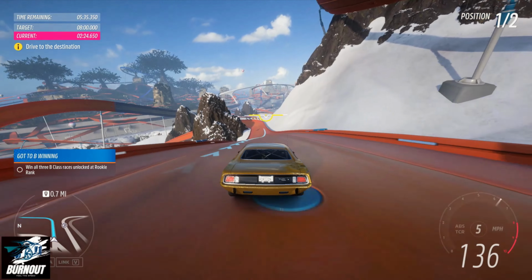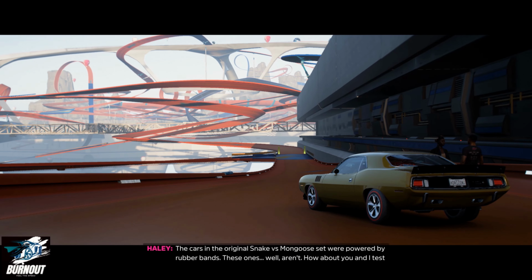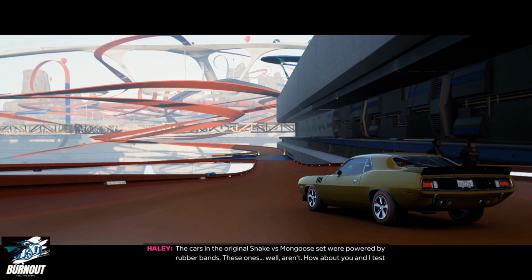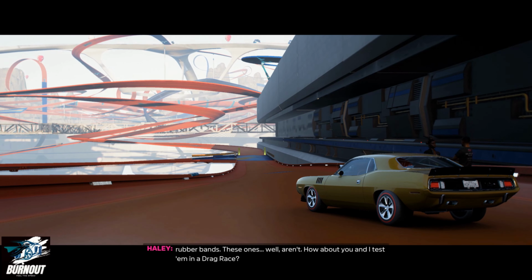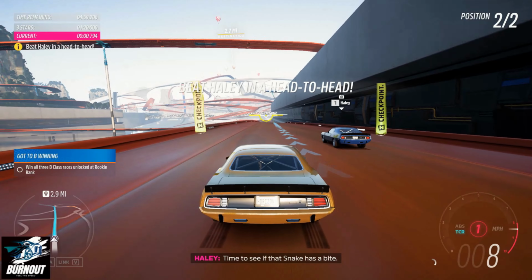You know what? All this talk about drag racing has given me an idea. The cars in the original Snake vs. Mongoose set were powered by rubber bands. These ones, well, aren't. How about you and I test them in a drag race? Bring it on, Haley. Let's go. Time to see if that Snake has a bite.